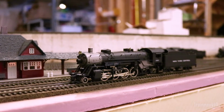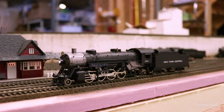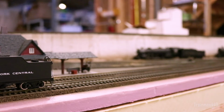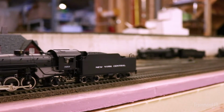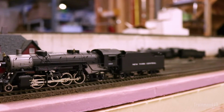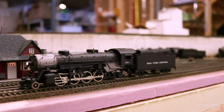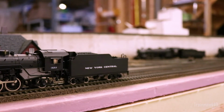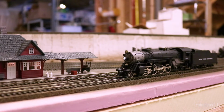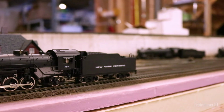Let's try some slow speed operation. As you see, there is some sound. I'm pretty sure that's just the motor. I've heard that other people who own this engine, they say it runs also completely silent. I don't know what's wrong with this engine in particular, but yeah. I think it's because the motor's kind of broken. Not 100% sure though. I did replace the driver gear, so I know that's not the issue for a fact. But yeah, so that's the running of all three engines.